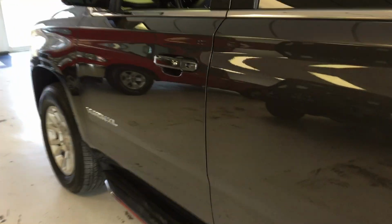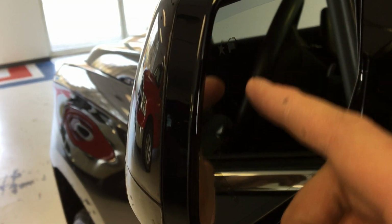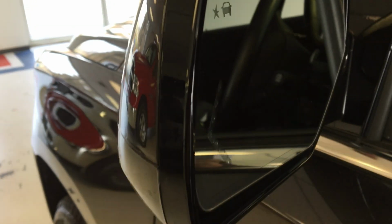Continuing around. Just look here on the driver's side mirror. You can see that you do have a blind spot alert sensor right here. That'll light up if there's a car in your blind spot, as well as the turn signals are integrated into your mirrors there.